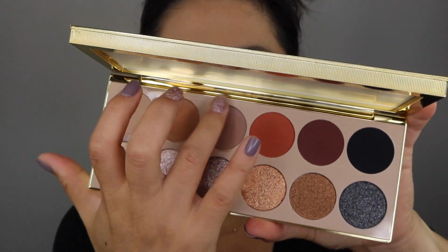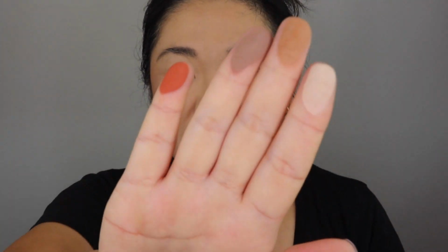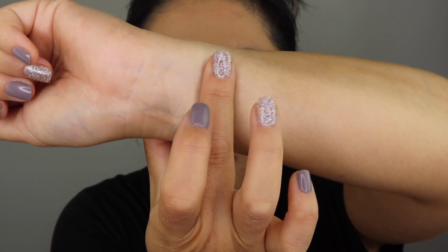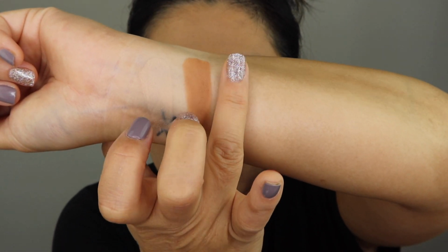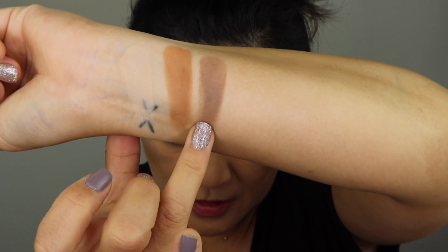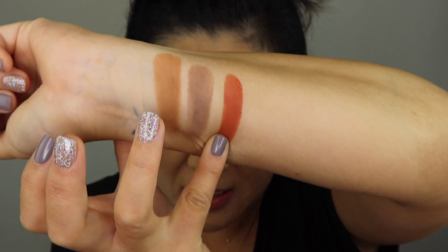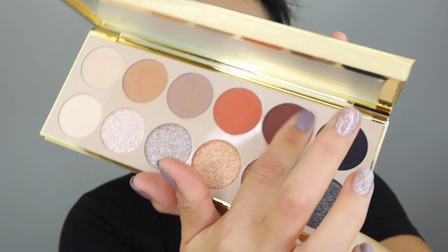These feel buttery smooth. So the whole top row are matte shades. That's what that looks like. So that's an off-white vanilla. I have it on the lightest part of me, sorry. That is a natural soft brown. A cool tone taupe. I love me a taupe. And the warm burnt orange. Then let's go to the next 4 shades.